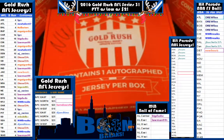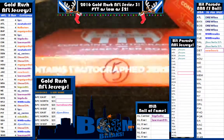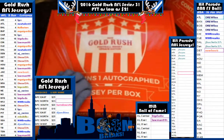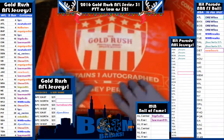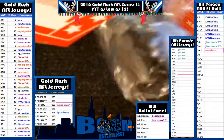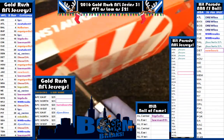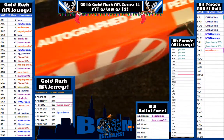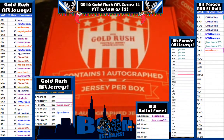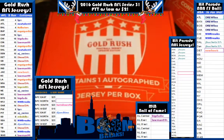There you go. He got himself a nice Earl Campbell, and here comes a box of 5, which is the second box of our two-box break. Very nice hit, NW, for the Earl Campbell, which goes to the Titans. Peel that stuff. You know what you're going to hear, folks. You're going to hear that pop, pop as we break that baby. Here we go.